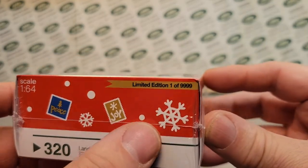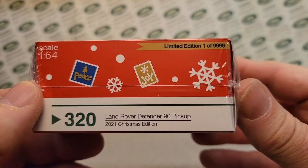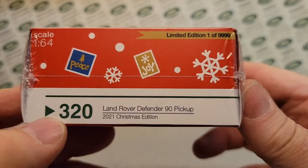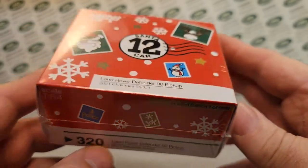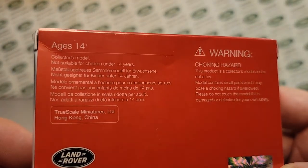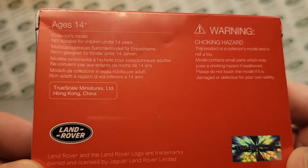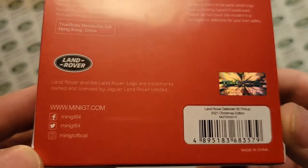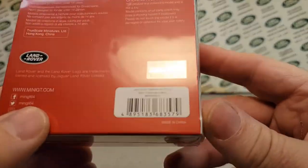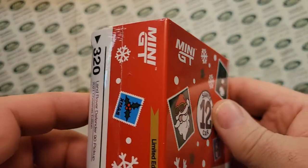1/64 scale, peace, joy. Limited edition, 1 of 9,999. Yes, they just couldn't do one more. This is number 32. I'm not really sure what that indicates, but once again, the Land Rover Defender 90. Let's take a look at the back. This is age 14 and plus, collector's moddable, true scale miniatures. Land Rover registered logo there. There's the UPC code. And there is the, the camera's having a little problem with that hologram, isn't it? TSM is the company. So there we go.